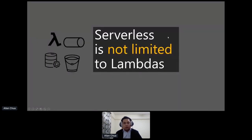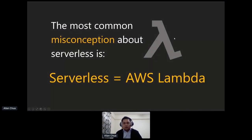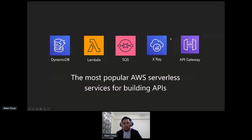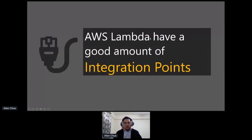So the next thing is that serverless is not limited to Lambda functions. The most common misconception about serverless is that serverless is equal to Lambda function in compute, and it's limited to that. But actually, that's wrong, because any AWS service that you don't manage at the OS and the infrastructure level is serverless. The most popular AWS serverless services for building APIs are DynamoDB, Lambda functions, SQS, X-Ray, and CloudWatch plus API gateways.